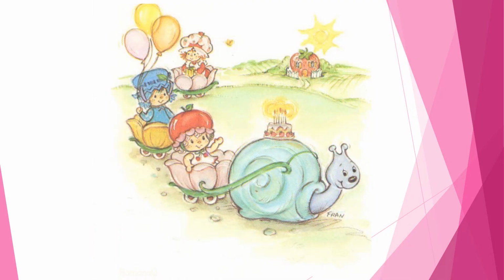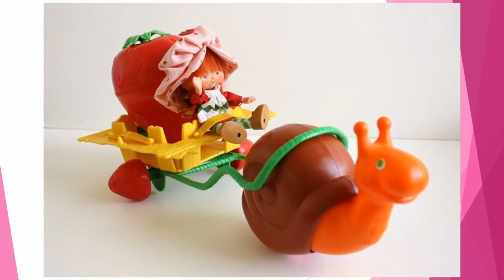Snails seem to have played a key role as beasts of burden for the inhabitants of Strawberry Land, as seen in several bits of media. These references made this toy one of the most iconic toys of Strawberry Shortcake's toy line, plus the fact that it's just plain awesome. Escargot is quite possibly the best snail-based toy ever made.